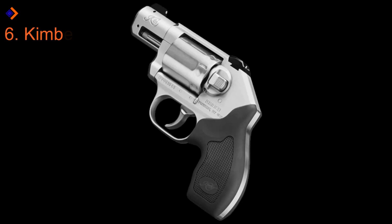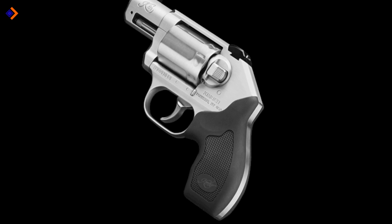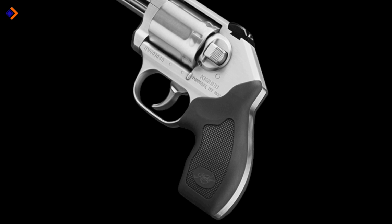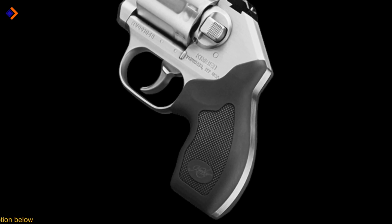Number 6. Kimber K6s. You're not going to overlook what the Kimber K6s can achieve. Actually, it's one beautiful piece of the best revolvers for self-defense. From cartridge dimensions to superior ergonomics and to the sleek finish, this revolver was made to take care of all your needs in one package.